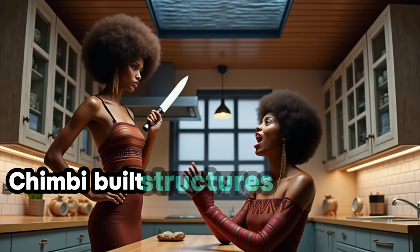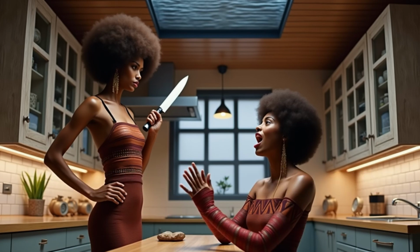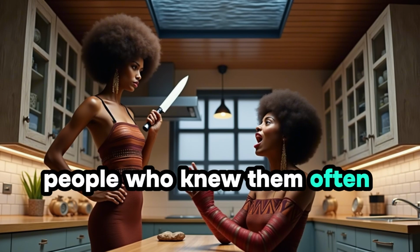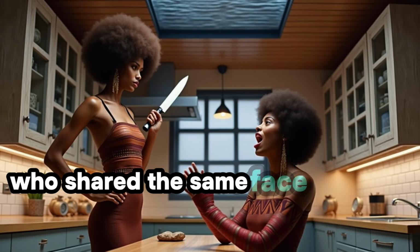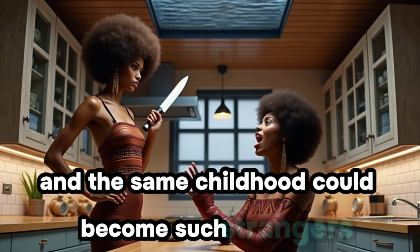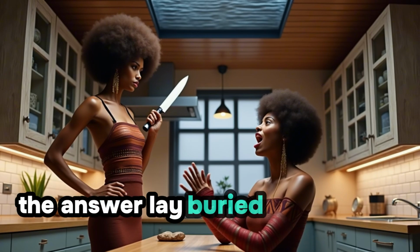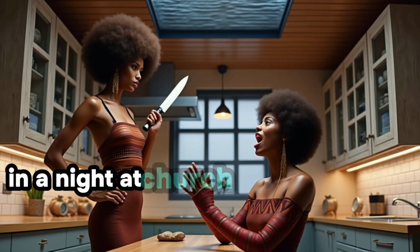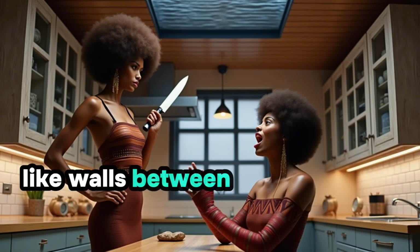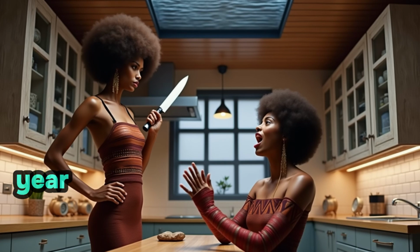Where Chimdi built structures that reached into the sky, Cami built networks that spread across the city. People who knew them often wondered how two women who shared the same face, the same birthday, and the same childhood could become such strangers. The answer lay buried in their past, in a night at church when they were 16, but neither sister spoke of it. They had built their separate lives like walls between them, brick by brick, year by year.